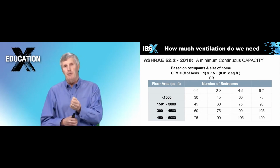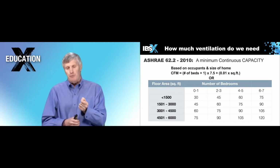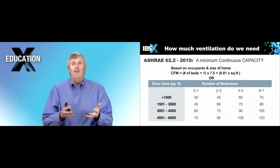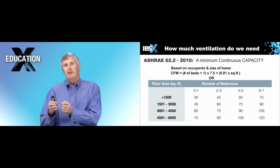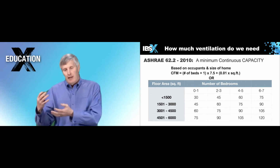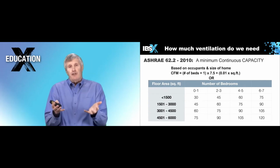CFM, cubic feet per minute, the amount of fresh air capacity you need, is equal to the number of bedrooms plus 1, times a factor of 7.5 CFM. Then you add to that 0.01 per square foot of house times the square footage. And that gives you a ventilation rate.